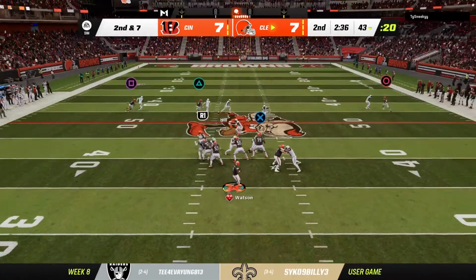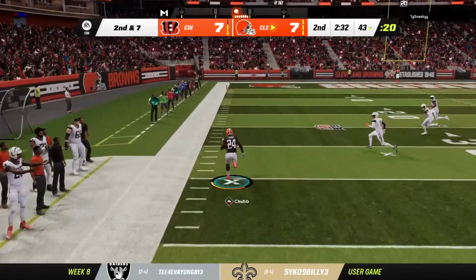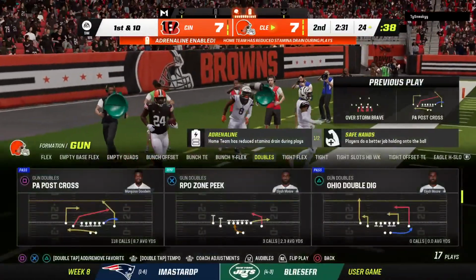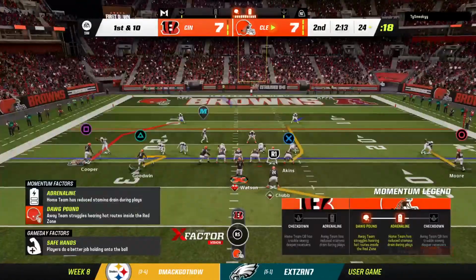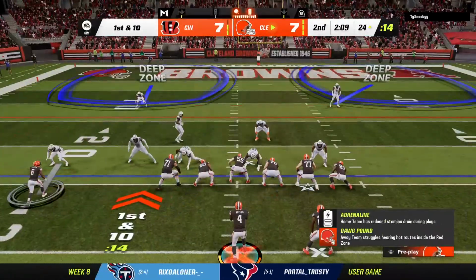On 2nd and 7, Watson. Going out wide, finds Chubb. On the move past the 40. And he takes this just a few yards shy of the red zone before going out. A big play there on the catch and run. 33 yards. So the big play gets him all the way down to the outskirts of the red zone here for 1st and 10.